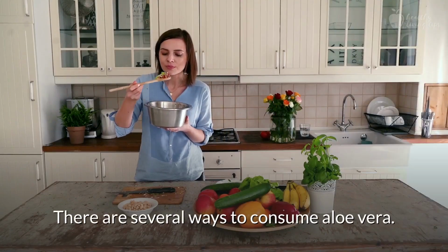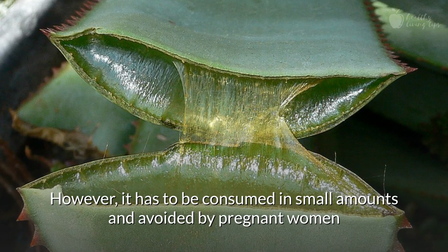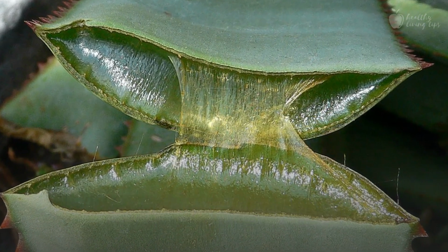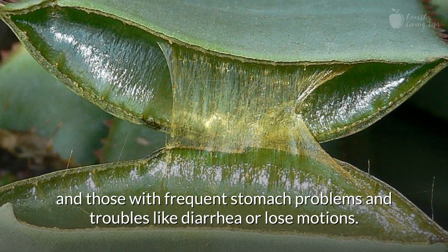There are several ways to consume aloe vera. However, it has to be consumed in small amounts and avoided by pregnant women and those with frequent stomach problems and troubles like diarrhea or loose motions.